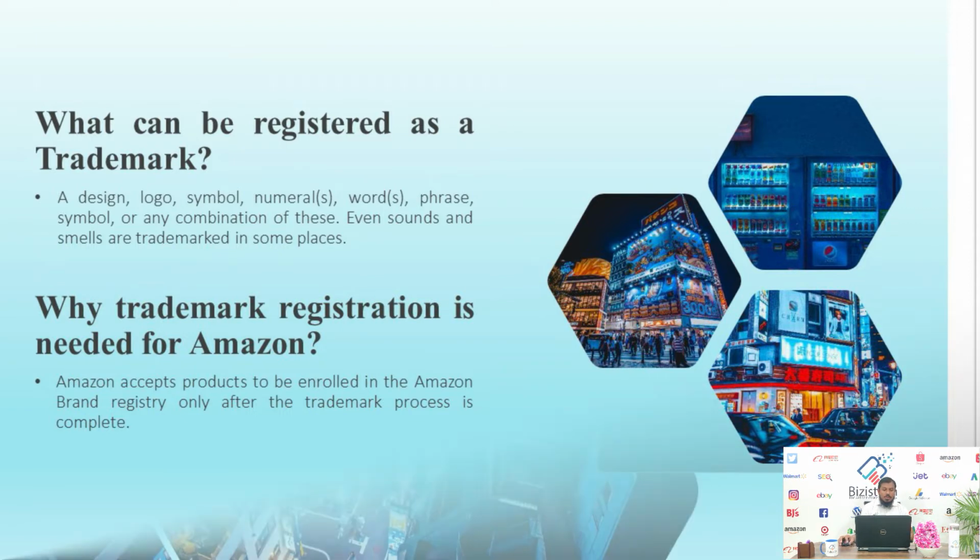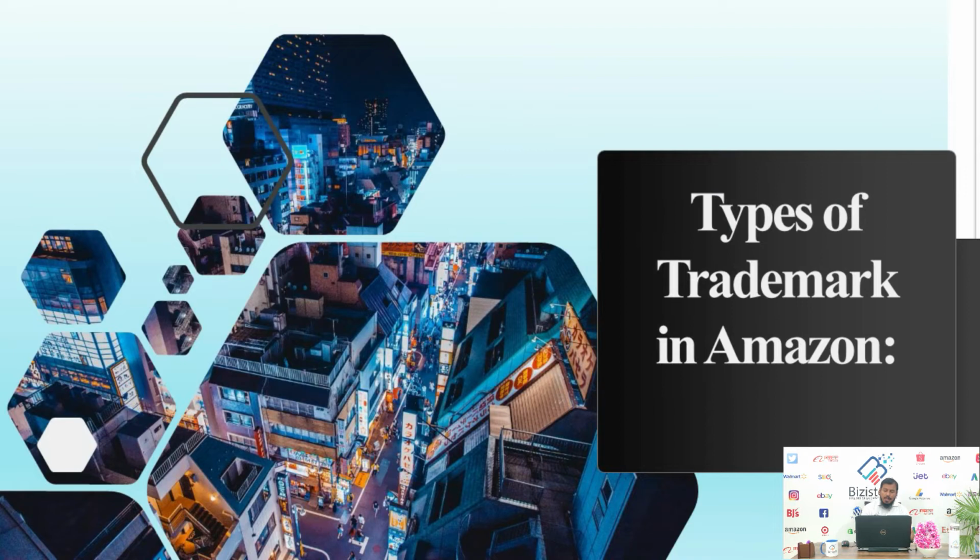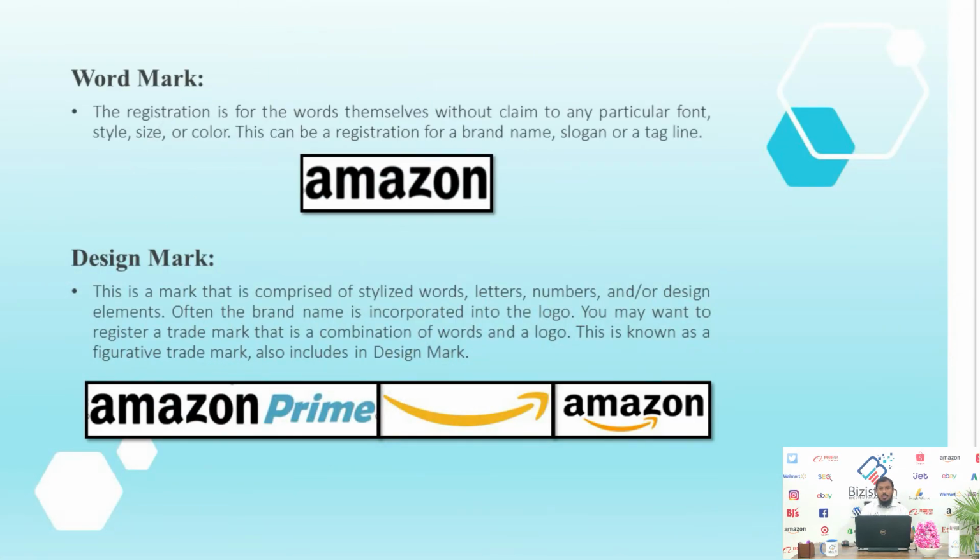So the next question is, what are the types of trademark? There are many types of trademark like generic mark, word mark, but here we will talk about only two types of trademark which are purely related to Amazon. The one is the word mark and the other is the design mark.